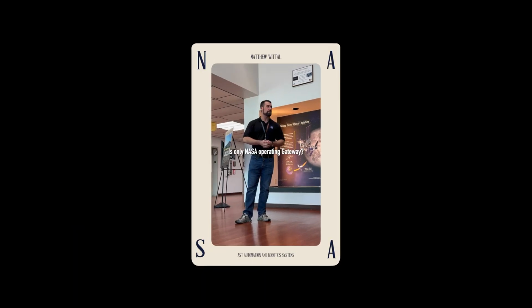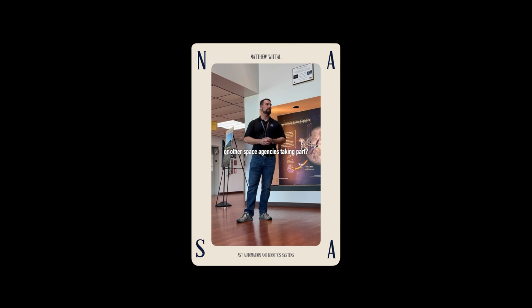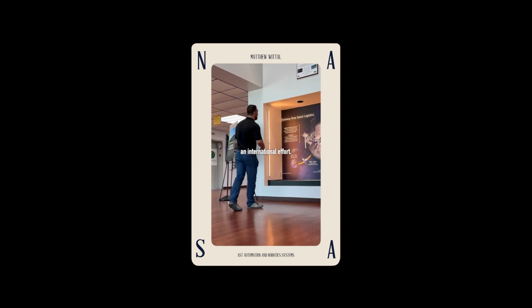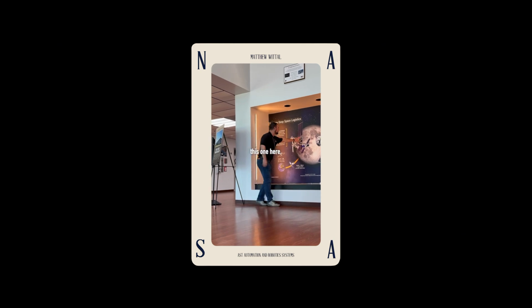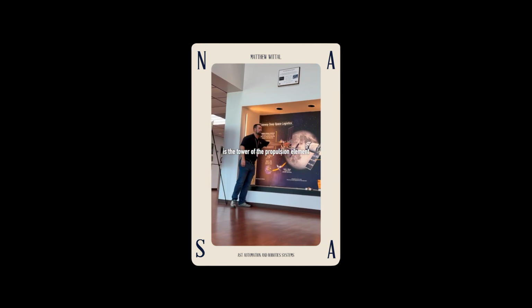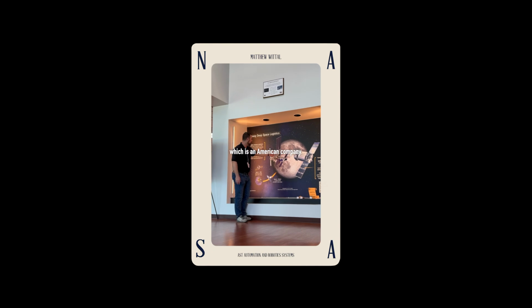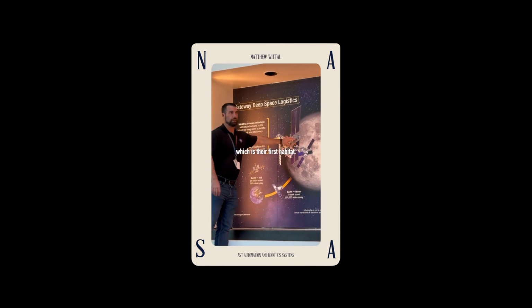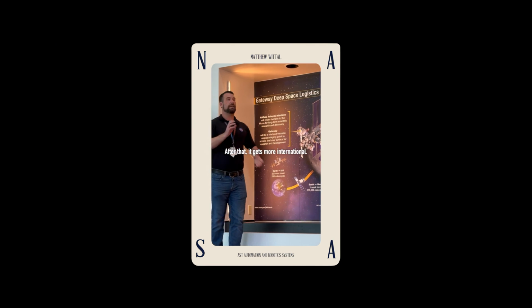Is only NASA operating Gateway, or are other space agencies taking part? Good question. Gateway is an international effort. Maxar, which is this one here, makes the power and propulsion element, and Maxar is an American company. Northrop Grumman is manufacturing the Habitation and Logistics Outpost, which is their first habitat. After that, it gets more international.